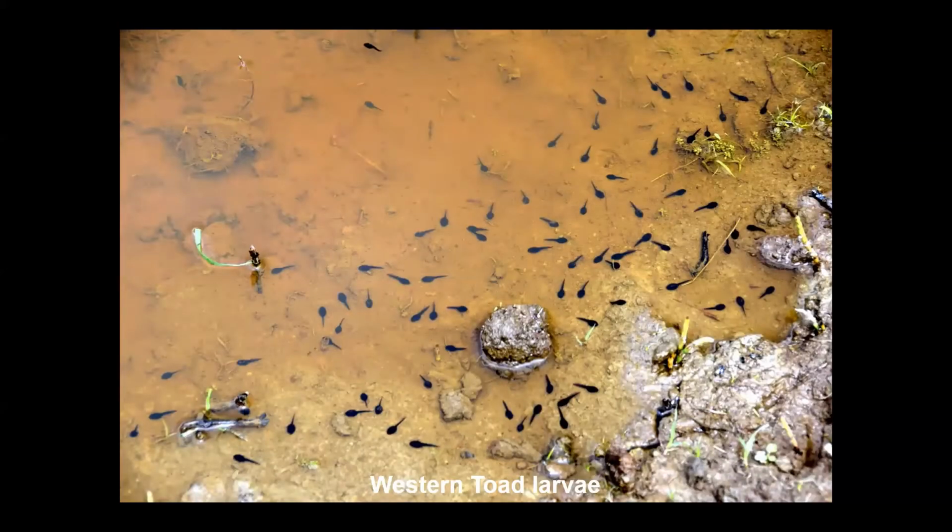Here are the tadpoles of the western toad. We call them the larvae. Now, they have a good chance of surviving if they grow up in the ephemeral wetland that does not contain non-native fish or the non-native American bullfrog. The American bullfrog will consume these, and ephemeral wetlands don't hold water long enough for the bullfrog to reproduce effectively.